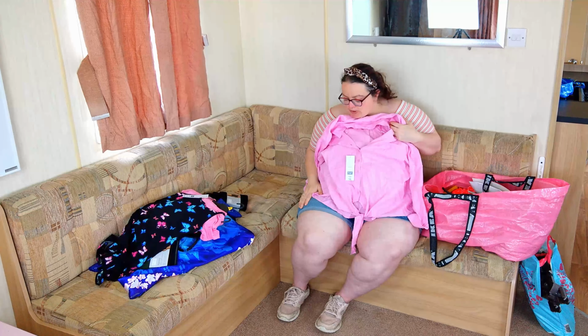So this is the first one. This is the top. I did try it in the shop, so I've got a fair idea. You've got a tie already. I'll just show you the tie. So that's what it's like without the tie, but I'll just tie it. I've got a black bra on. It's a little bit see-through, but who cares, sort of thing.